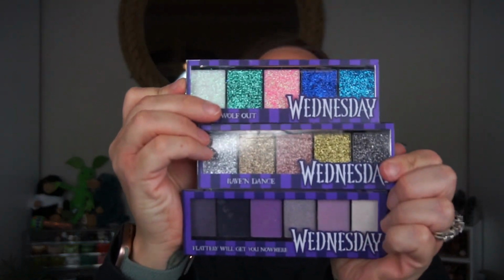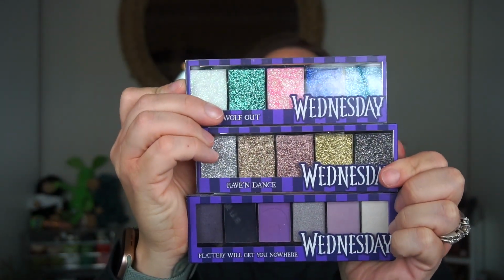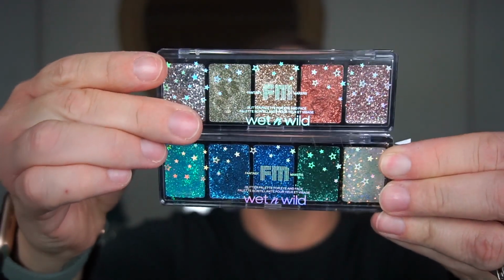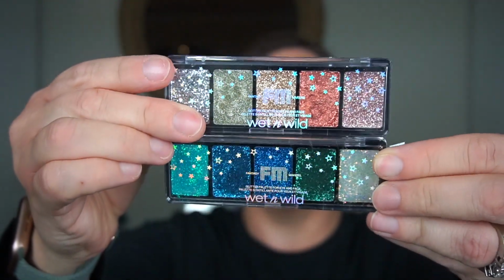And then I'm annoyed because I only could get 3 out of the few palettes. So I got the 3 Hard Candy palettes out of the Wednesday Addams collection. It says it's exclusive to Walmart, so you can't even order it on Hard Candy's website right now. Maybe that'll change in the future. Again, I couldn't even get all the palettes. So while I was looking for all of the palettes, I actually grabbed these 2 Wet n Wild glitter palettes. I cannot wait to use this one. Super cute. Just a little side note, there may or may not be some of this on my eye right now because of how I'm filming this video.